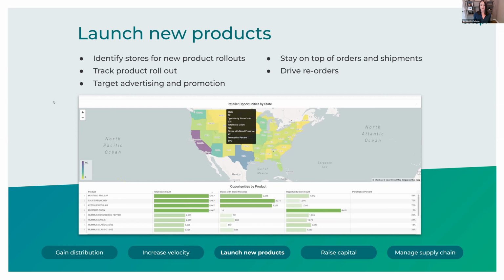This is another area where a lot of brands don't have a lot of visibility, and it can be a little intimidating. So Crisp can help you identify those top stores to expand the product line based on sales of similar products in your portfolio. And once you've set to launch in those stores, real-time data from retailers will also help you understand what is hitting the shelves and when.